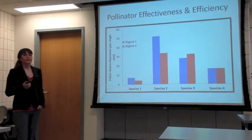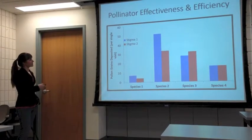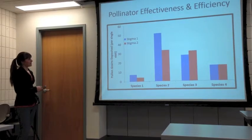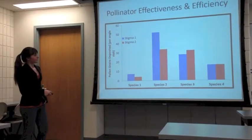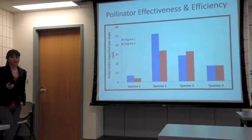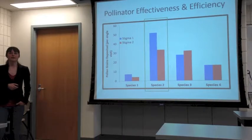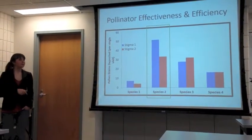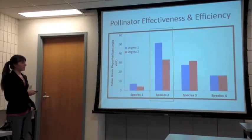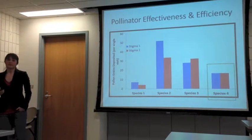So this is just some theoretical data that I might end up with. Here is the number of pollen grains deposited per single visit on each of the stigmas, so stigma 1, stigma 2, and then the species here. Again, totally theoretical, but based on this, we can say that species 2 here is the most effective pollinator because it moves the most pollen onto that stigma. But it's also very asymmetric, whereas species 4 is less effective but more symmetric.